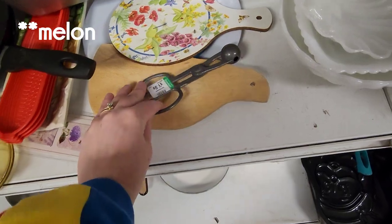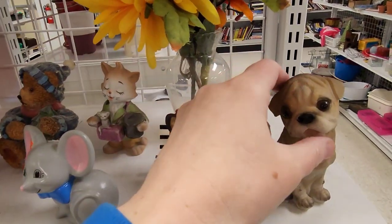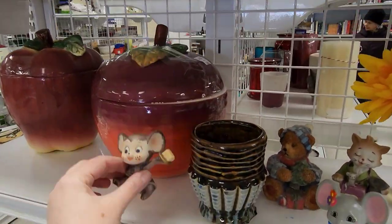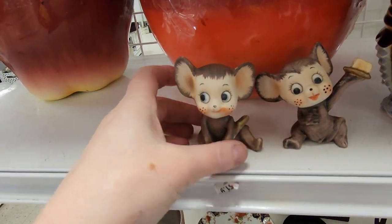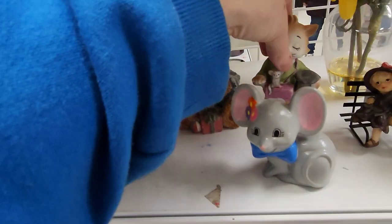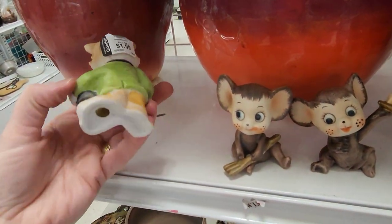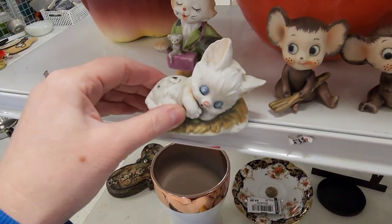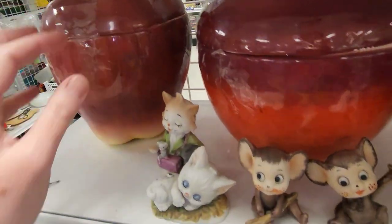Like a little lemon baller. I know he's been here a little while. He's so cute with his big eyes. These are cute too though. These little mice are cute. They have fork and cheese. Those are cute. This little cat is cute too. It's like a magician. And then this little guy here. He had something broken on his back. These are neat. These big cookie jars.